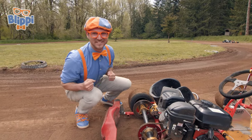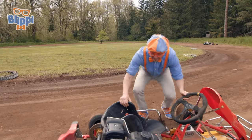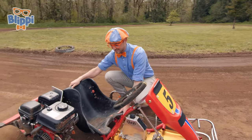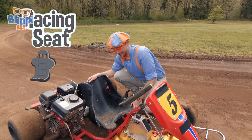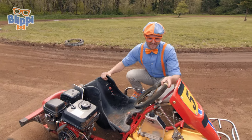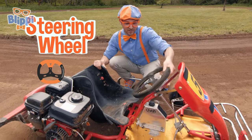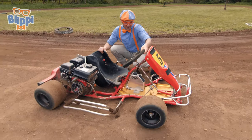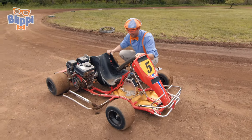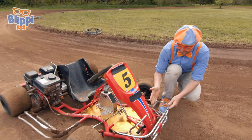Whoa, I am so excited to ride this. Oh, speaking of riding it, this is where I'm gonna sit. This is the seat. Oh, it sure does look comfortable, doesn't it? Woo! And this is the steering wheel. Do you see when I turn the wheel, it turns the wheels and tires? Whoa, that looks fun.